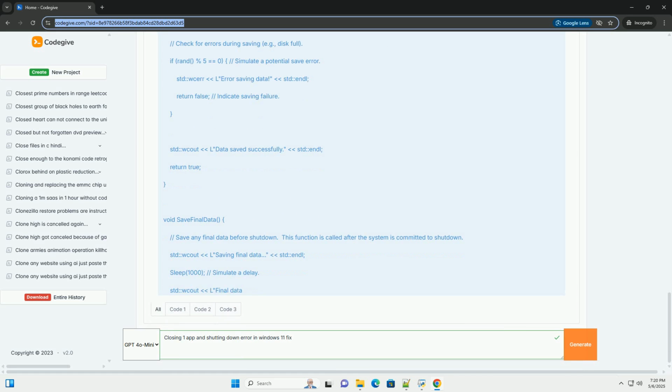3. Check for Windows updates. Go to Settings, Windows Update. Click Check for updates. Install any pending updates. Updates can fix bugs in the operating system or in drivers that might be contributing to application instability. 4. Restart your computer. A simple restart can clear temporary glitches and reset application states. While not a fix, it can sometimes resolve the issue temporarily.